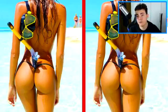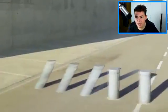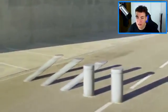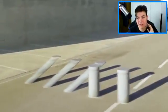So that is the difference between these two photos. Right, this one, you're surely thinking, well, Jay, isn't the car gonna crash in? And then it goes through them and it doesn't crash, and that is because they're actually drawn on the floor, and this is just a weird optical illusion. I honestly love this one.